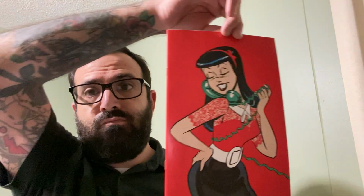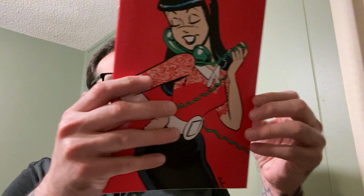So, give me just a moment. This is a book that is put out by Archie Comics. This is Betty and Veronica, Best Friends Forever #1. This is a Stadium exclusive. It's a really cool cover. I like it a lot. It's not as cool as Brett Hess's cover for I Breathe the Body #1, but it's cool.